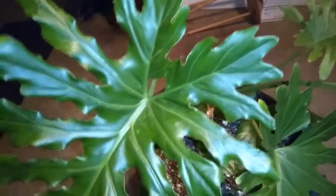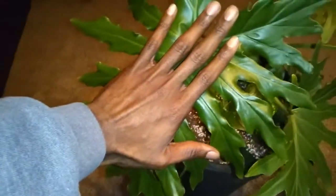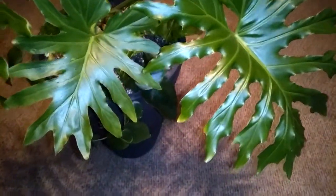All right, guys. So as you can see, this is the next plant on the list, which is my philodendron split leaf. Now, as you can see, she is the biggest plant in my collection. Check out those lobes. These are some nice, big mature leaves. Now, again, this plant here could have covered 3 or 4 more adjectives, but I decided to do largest, which is her. As you can see, she's doing good.